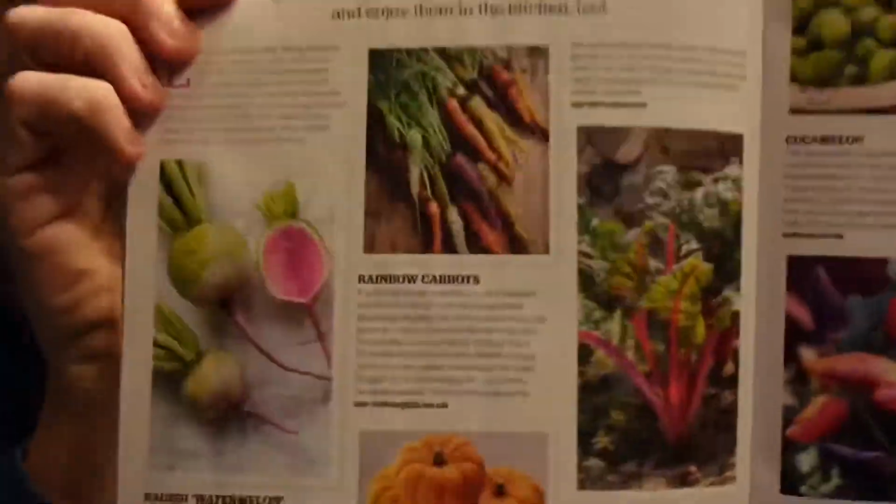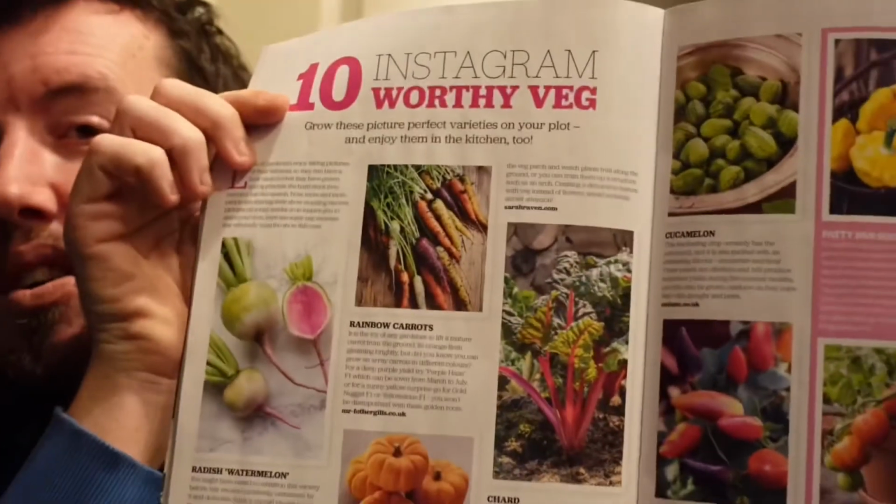So yeah, and they like to also share pictures of what people have taken down on their allotments as well. So yeah, have a read, go out and purchase it, and see if you can grow these free seeds what have come in the magazine.